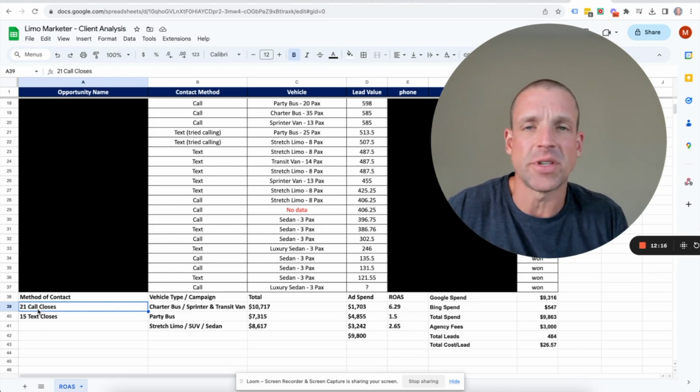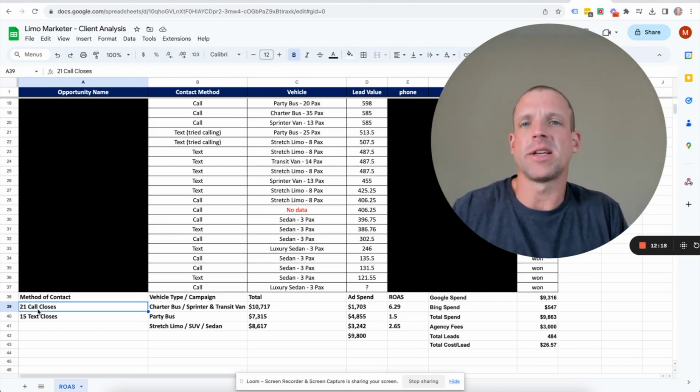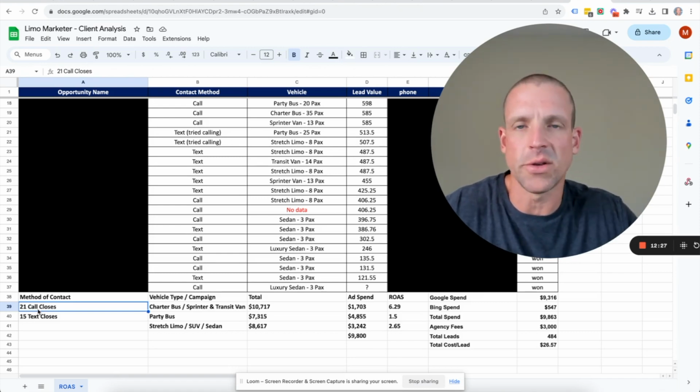and then number two, your staff is going to be more responsive, obviously, right? Because especially for larger companies, many times the after hours staff or whoever handles the phones, they're not going to be as hungry to close these deals.